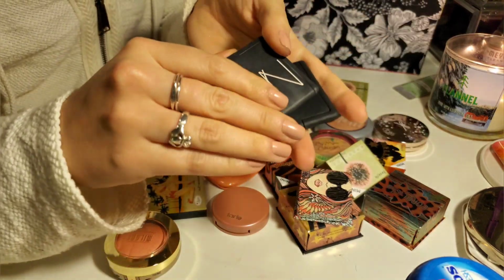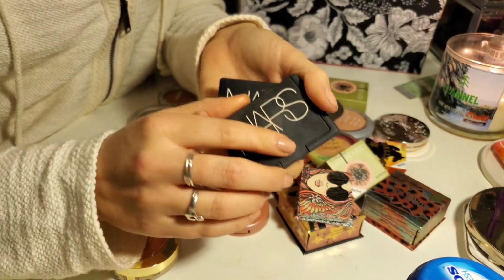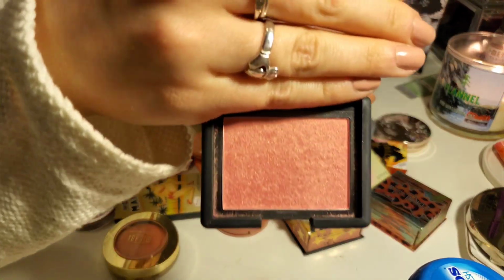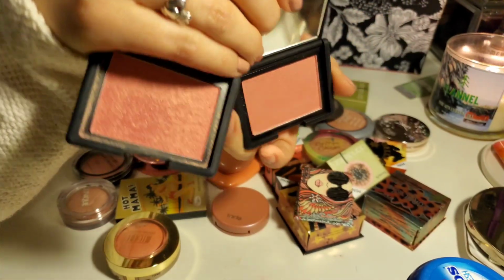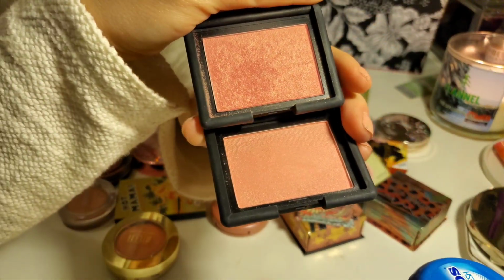We'll go ahead and do two of my Nars blushes, the only two that I have. I did have more, but these were the only two that I actually liked. This is the shade Orgasm, which is a cult favorite. Everybody raves about Orgasm. And this one is, I think, Deep Throat. Am I right? Yep, Deep Throat. Both of these are really pretty.